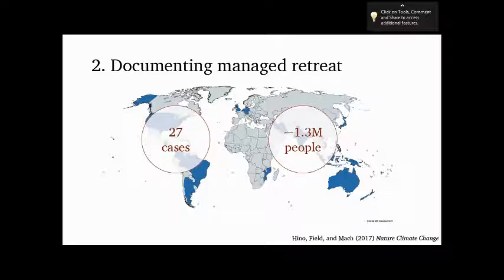So we looked through news articles, research papers, nonprofit reports, and we ended up finding 27 cases over the past 3 decades or so that have moved, we think, about 1.3 million people. As you can see, pretty much every major world region is represented here, and we included all natural hazards. So this is everything from riverine flooding to earthquakes, tsunamis, hurricanes, any natural hazard you can think of, basically.